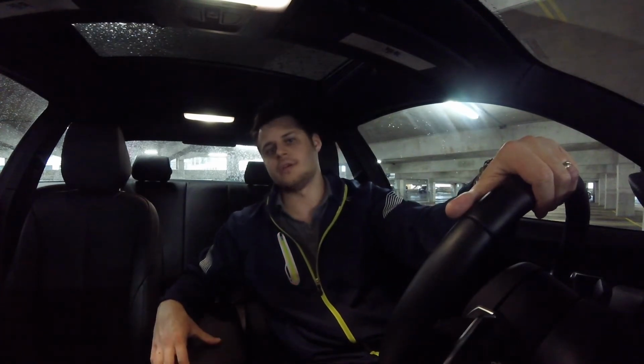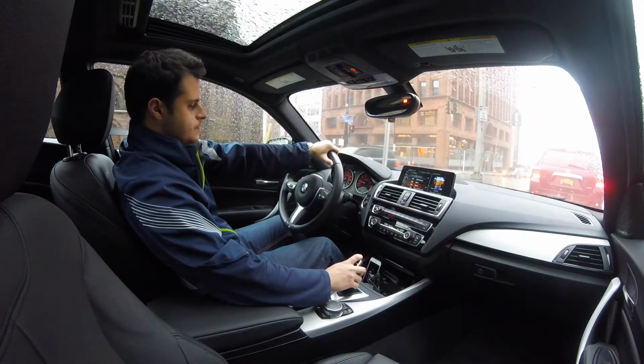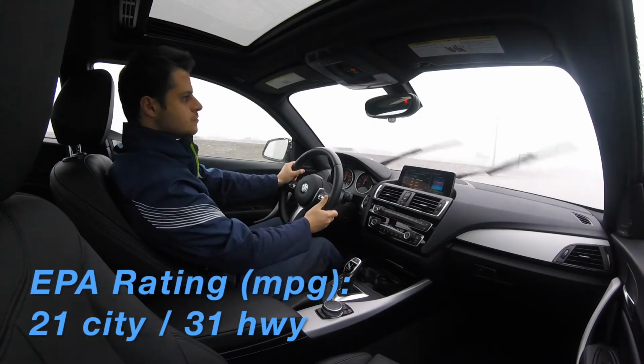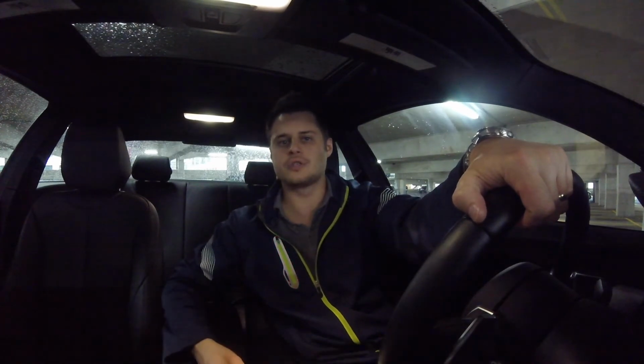It's really what you would expect from an M-badged BMW, even though it's an M Sport versus an actual M2 or something like that. I'm also pretty impressed with the fuel economy that this car gets, because it's rated at 21 in the city and 31 on the highway, which, again, for having the power that this car has and being as quick as it is, it's nice that you can still take it on a road trip and get 31 miles per gallon.